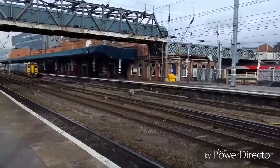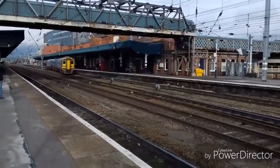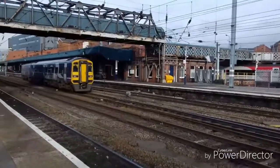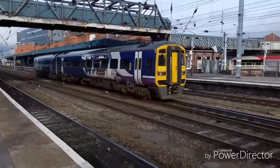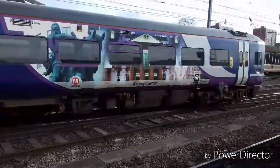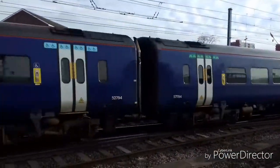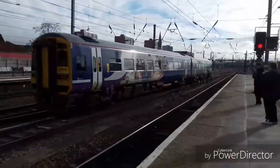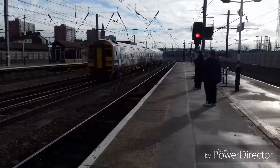This is 158794 forming the 1350 service to Sheffield. 158794 to Sheffield.